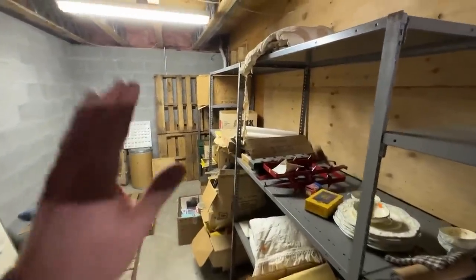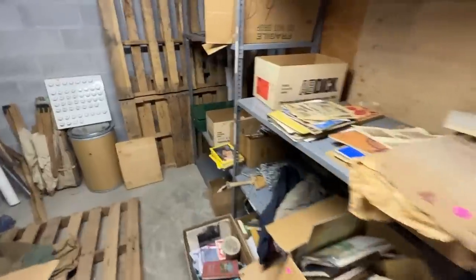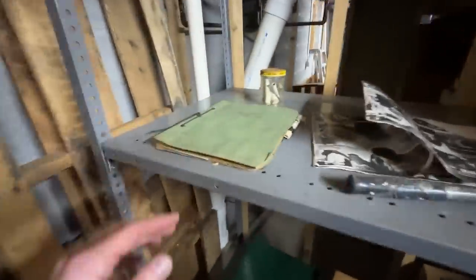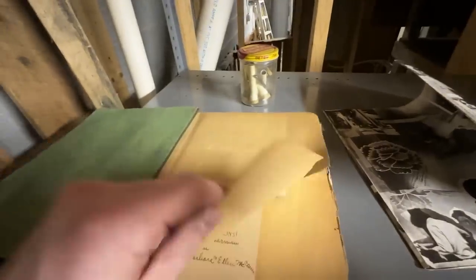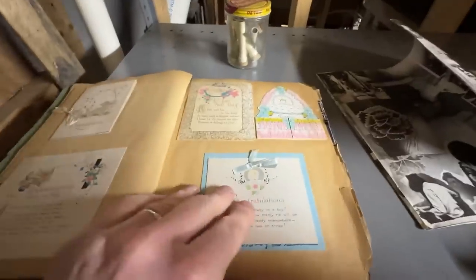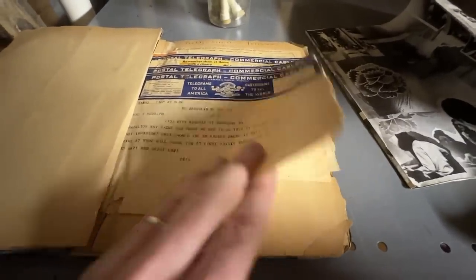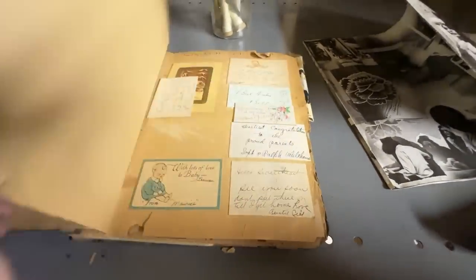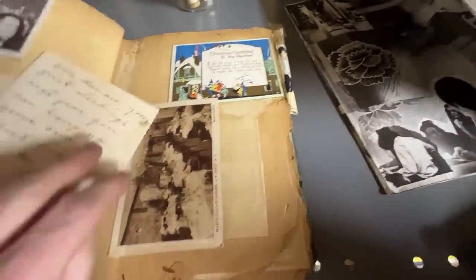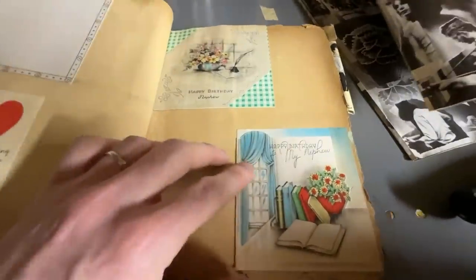What I always say is make sure you go all the way to the end. Don't stop the exploration here in the beginning, because as you see over here, right on top, look at this nice scrapbook, and it's filled with all sorts of old cards and just really neat items like old telegraphs, Western Union. There's all sorts of cool things that you could pull out, old cards. I mean, it's just really neat. Postcards. There's so many things in here. So these types of scrapbooks I love. You could just sell it as the scrapbook, by the way.